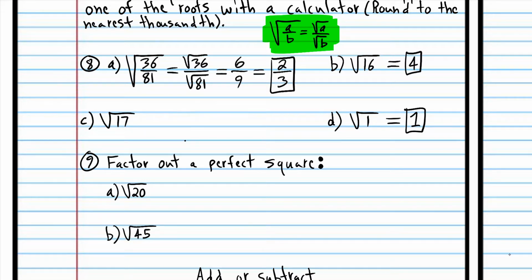Now be aware that if you're using an Android phone, you might have to push the square root button first, then you put in 17. So just be aware it's different depending on what calculator you're using. So anyway, you want to put squiggly lines because it's an approximation, and it's going to be 4.1231056, and it just keeps going on.